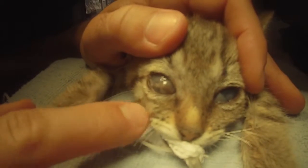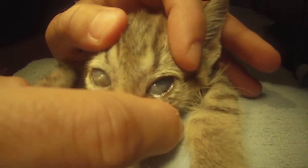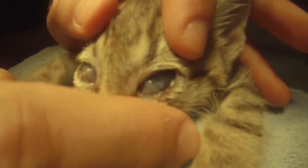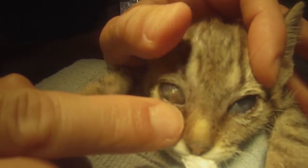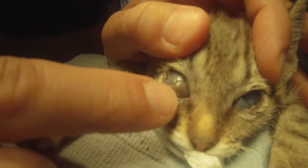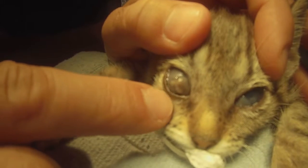We got her sedated and on gas. And you can see this is her good eye, and she does have an ulcer there, but we're getting that taken care of. This is the bad eye, obviously. She had a really, really bad ulcer, and when she came in it was like this. Maybe got just a tiny bit better, but her cornea is totally destroyed. The vitreous, or the stuff that's inside of the eye, is coming out.